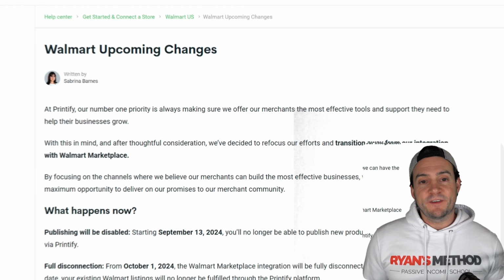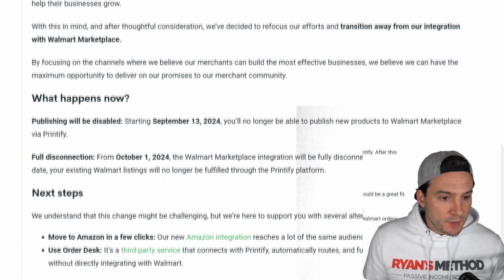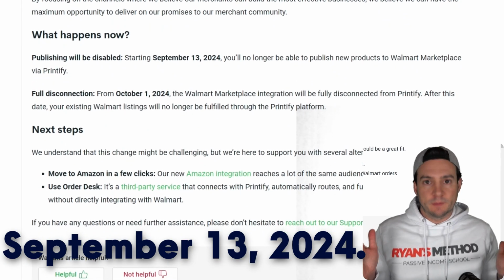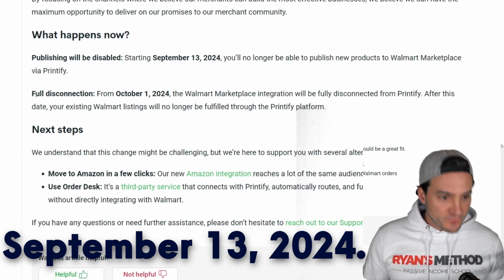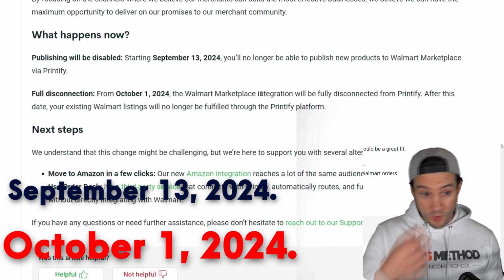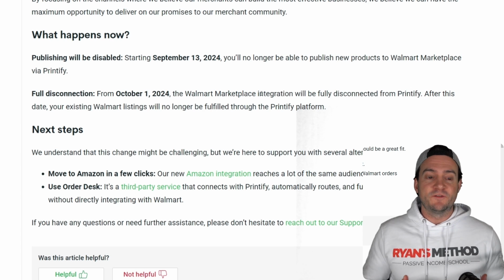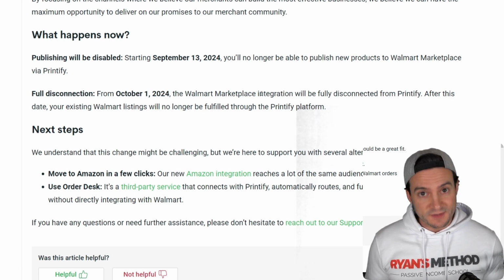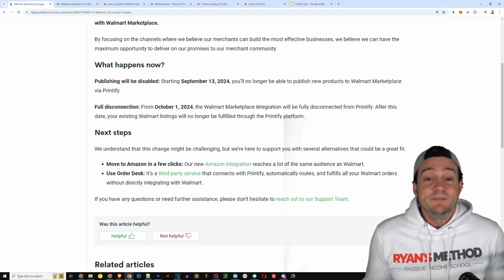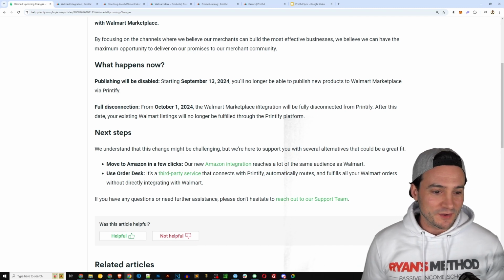So as I mentioned, Printify announced that they're closing their Walmart integration. They say product publishing will be disabled starting September 13th, 2024, although you might as well just stop publishing right away because the full disconnection is going to happen on October 1st, 2024. So less than a month away. You're not going to be able to have that automated fulfillment that, especially if you're making a lot of consistent sales, you probably rely upon to save yourself a massive amount of time. Plus, you just need fulfillment in general, unless you've got all the inventory and ability to print your products.